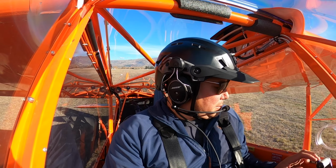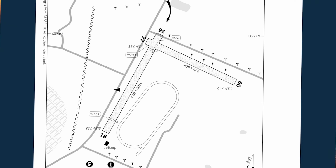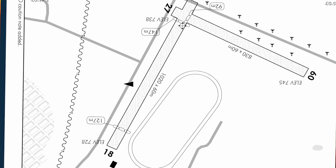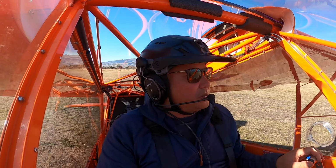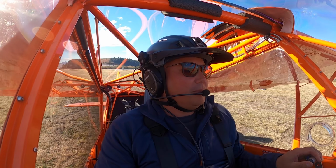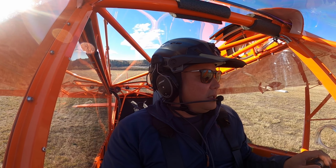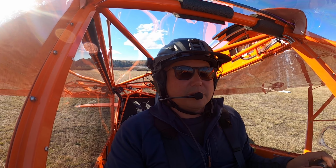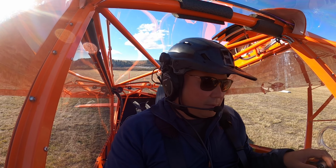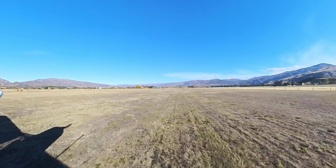Alrighty, so now we're going to line up on 1.8, and we'll do a left-hand circuit 1.8. Traffic in the circuit, lining up now. And there's definitely more options when you're taking off on 1.8 for engine failures after takeoff. We have the Highlands Motorsport Park, which ends up being 3 big runways over there, and yeah, definitely a few more options than taking off on 3.6. Alright, let's get rolling. Cromwell Racecourse traffic, Lima Alpha Bars, rolling 1.8, staying in the circuit.